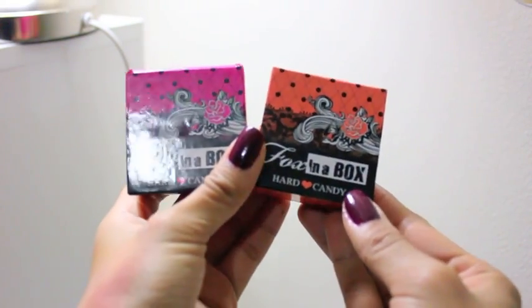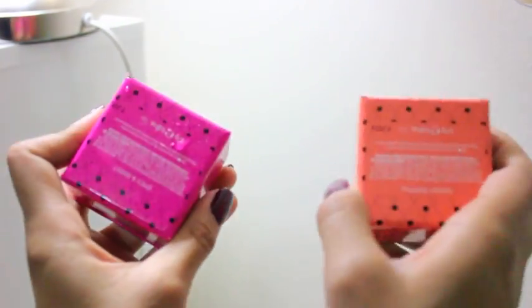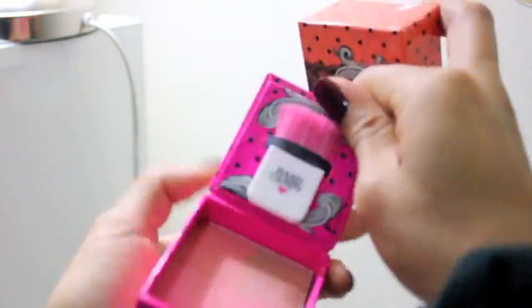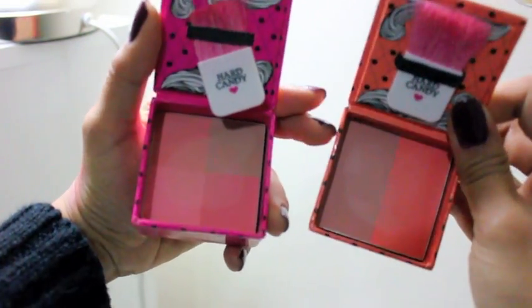Fox in a Box Blushes by Hard Candy. And I'm going to be selling these together as well. This one's in Sweet and Spicy and this one's in Skinny Dipping. Oh, probably should open them. Yep, barely used.